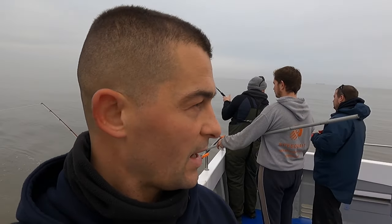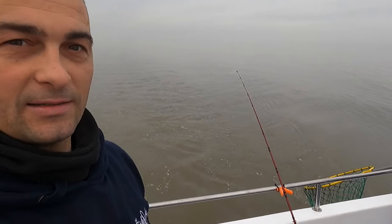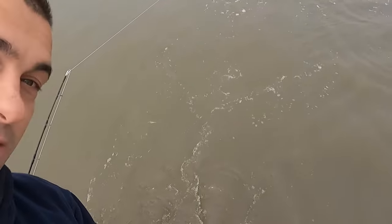Adam's into the first fish over there. We have a couple of rods fishing up tide. We'll talk about those in a second. We just wanted to get everything set up first before we started talking. And we've got a couple of rods here that are fishing down tide. You can see the current running past.